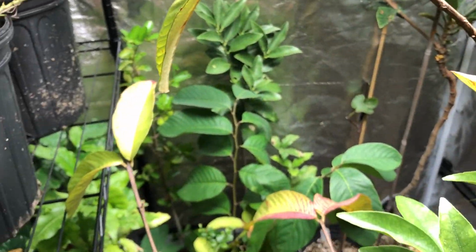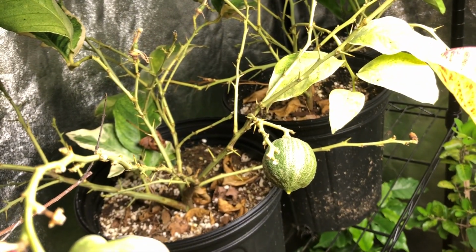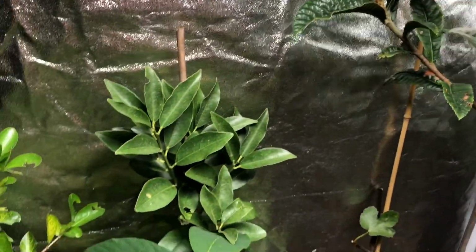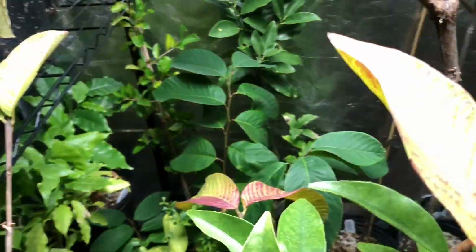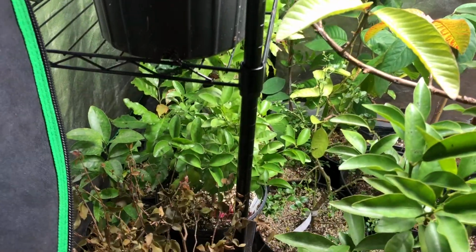This week I'm definitely going to give them some more water, especially this Eureka Lemon. It's not ripe yet, but it's looking quite good. Everyone in here is still doing good, and they're going to get some water this week. I don't really like to give them fertilizer at this point in the year. We're in the last week of October right now.